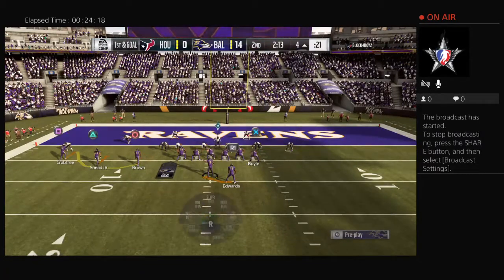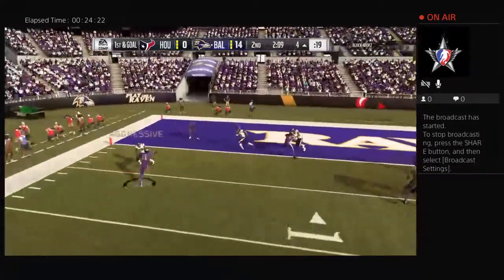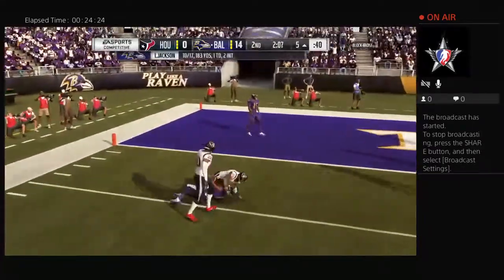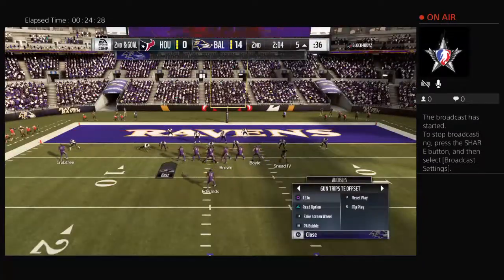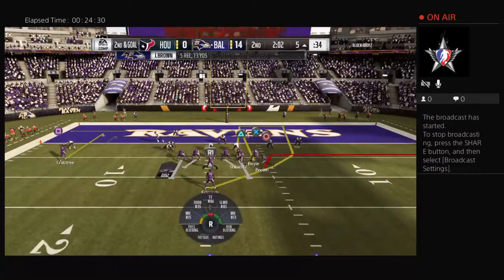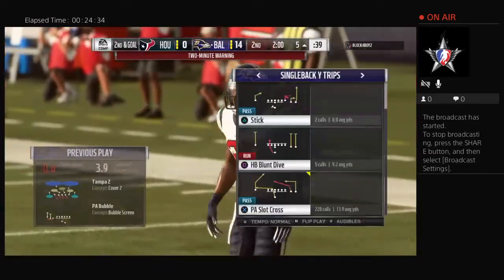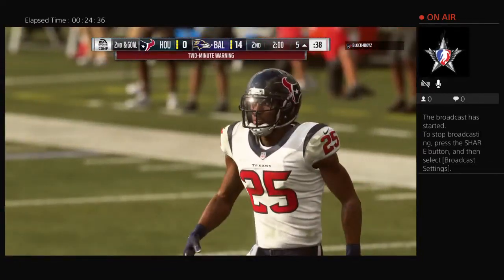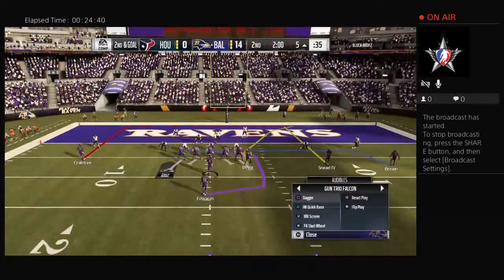Back 99 Philly, here we go! Here's Jackson. This will be caught at about the 5. And he'll go backwards, losing yardage to the 5. It'll be a loss of a yard, and it'll be second and goal. A line of scrimmage, once again, the 5 as they get ready for second and goal.